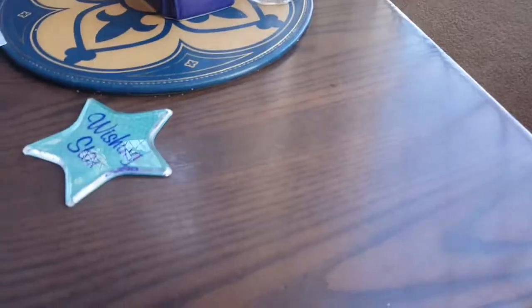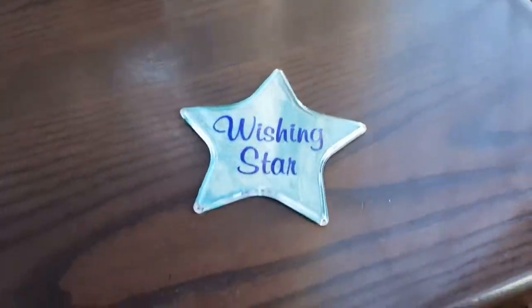Anyway, Mallory ended up giving me and Cynthia a wishing star. She said something like, "You know what? You're never too old to make a wish or have a dream," or I don't really remember what she said, but she gave us each one of these wishing stars, and that kind of made me tear up even more.